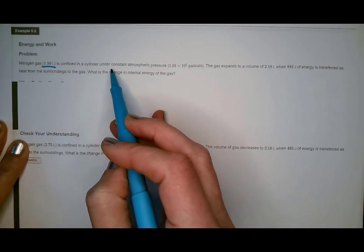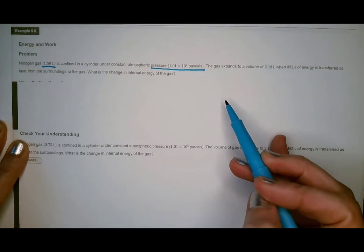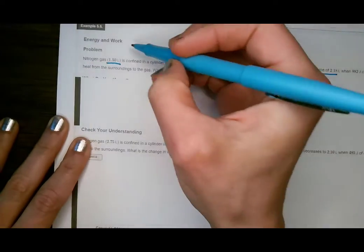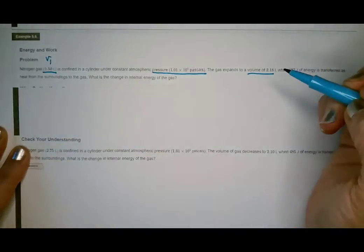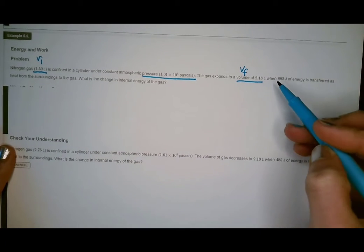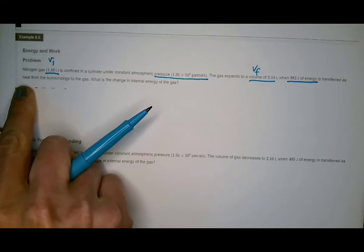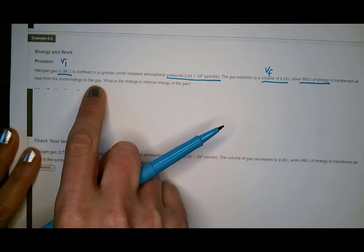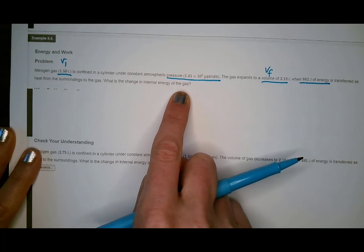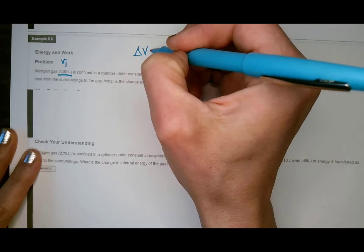Let's look at a couple of examples. So let's say we have nitrogen gas, 1.5 liters of it, confined in a cylinder under constant atmospheric pressure. The gas expands to a new volume. So I started with VI, an initial volume, and I have a VF, a final volume. When 882 joules of energy is transferred as heat from the surroundings to the gas, what is the change in internal energy of the gas?